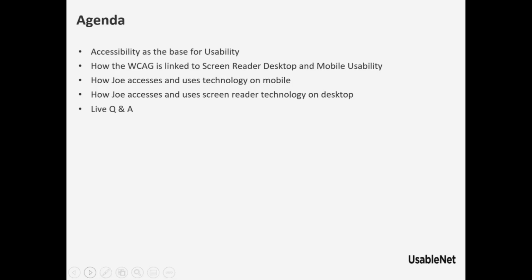So I'll take you through the agenda today. Essentially, we're recognizing World Usability Day. We really want to bring to this next 45 minutes some education and awareness around how Joe and other blind users interact with their devices, and specifically looking at how they interact on mobile and desktop, and how that should educate you to understand things like how the WCAG fits into designing websites for people who use assistive technology such as Joe's screen reader, and how they could be applied for designing and building mobile sites and mobile apps based on understanding how Joe uses technology on those devices.